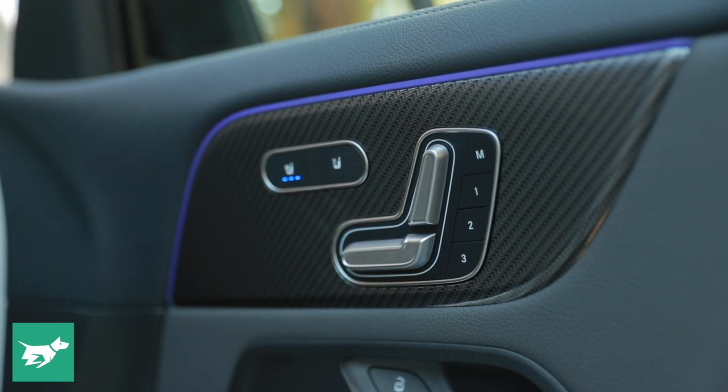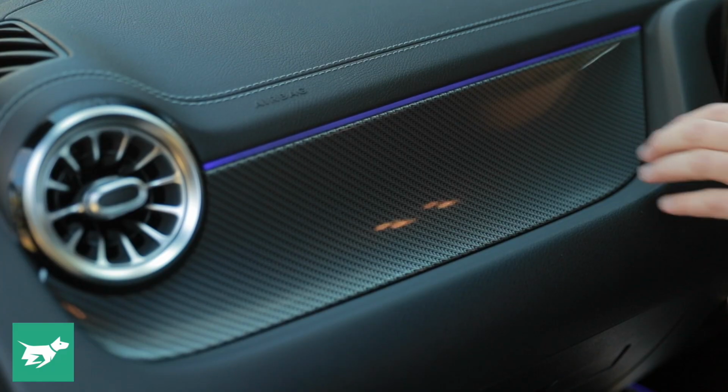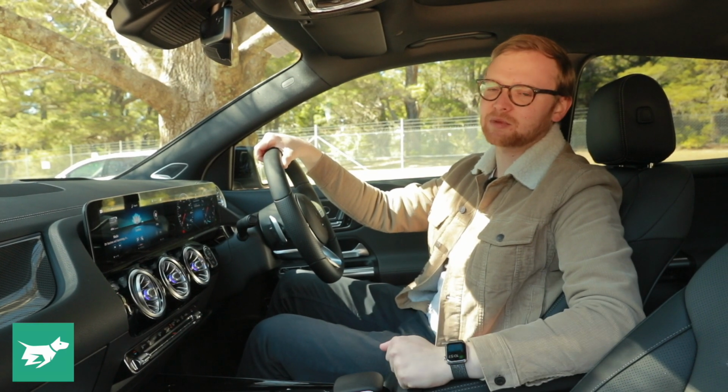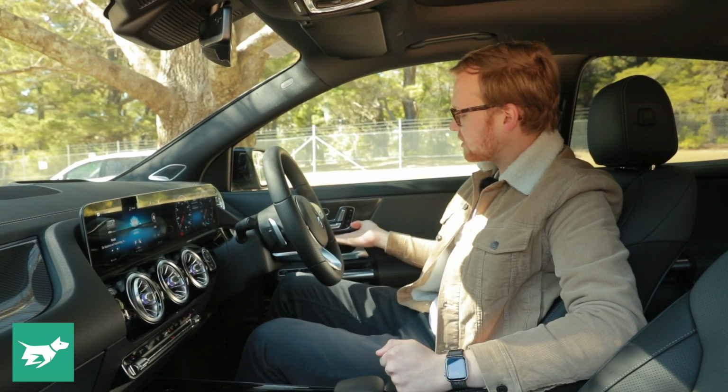Now this car has carbon fibre trim, which I'm not sure is necessary for a non-AMG, non-performance spec. I'd probably go for a metal or a wood, but that's entirely personal, and there's quite a lot of customization you can do in the new GLA. Seat controls are electric, they're up here on the doors.